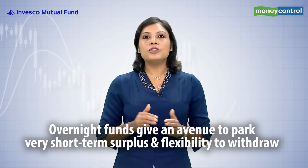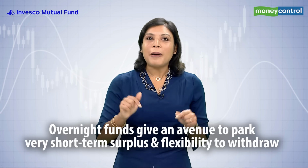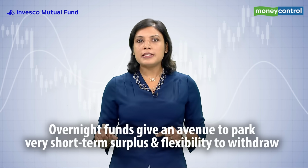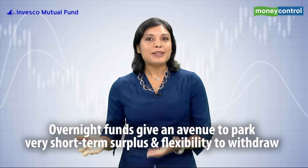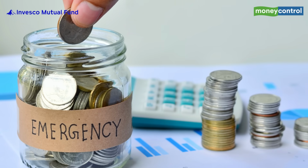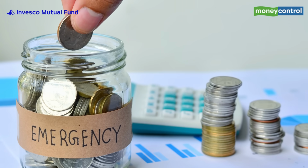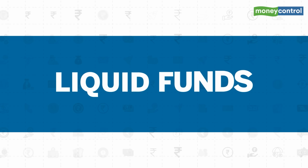So overnight funds do what the name suggests, give you an avenue to park very short-term surpluses and the flexibility to withdraw when you like, as much as you like. This fund can also be used to build an emergency fund to meet unforeseen contingencies in your life. Now coming to liquid funds.